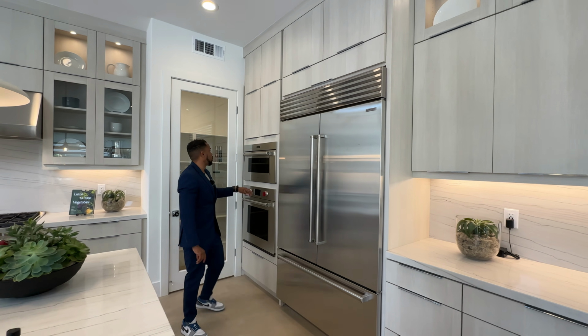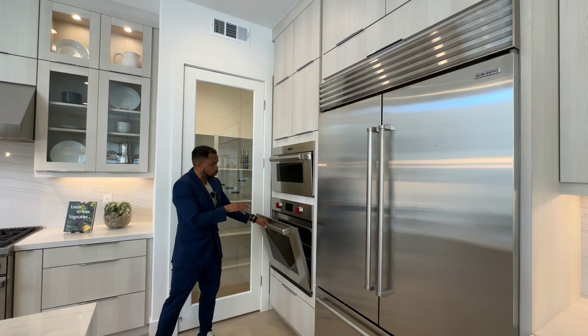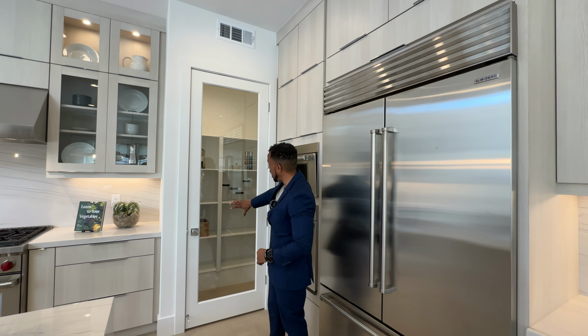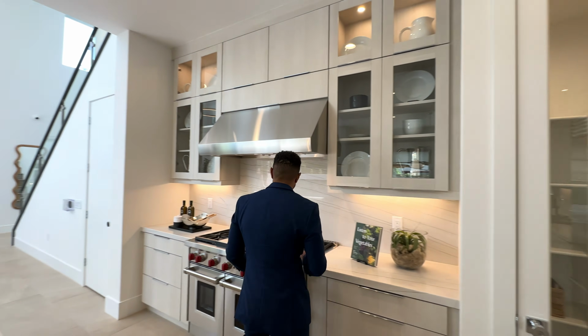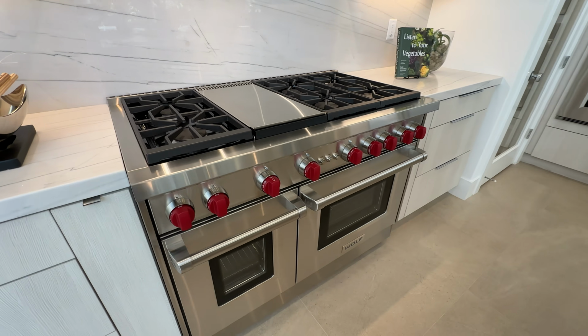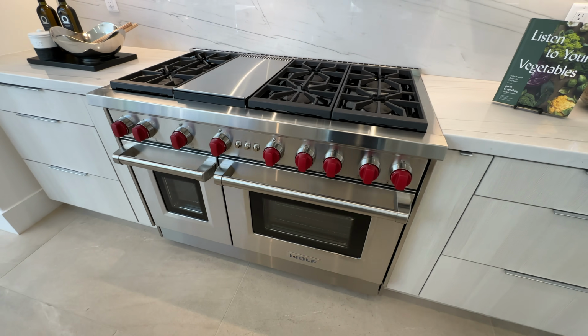As we come over here, we're gonna have our Wolf convection oven, and then we're gonna have our additional Wolf oven here as well. Right over here is gonna be our nice size pantry. And then as we come over here, check this out. We have our 48-inch Wolf cooktop here with the double oven. I love this. This is one of my favorite pieces that you can get in a Toll Brothers home.